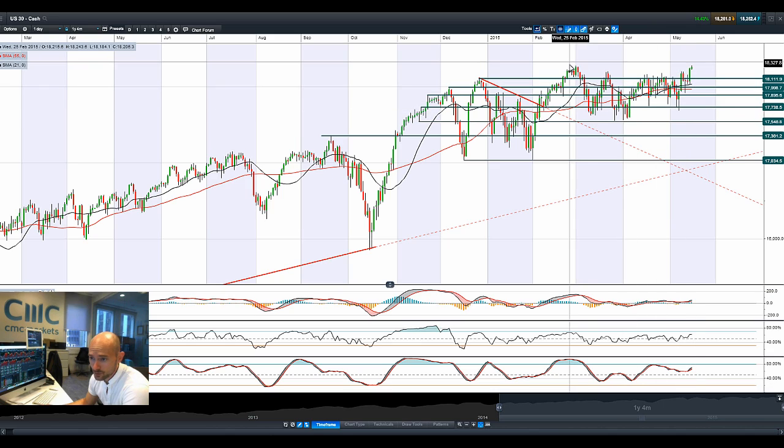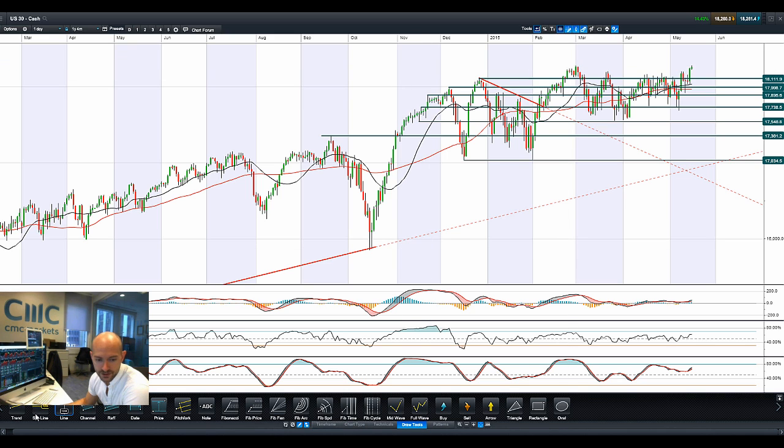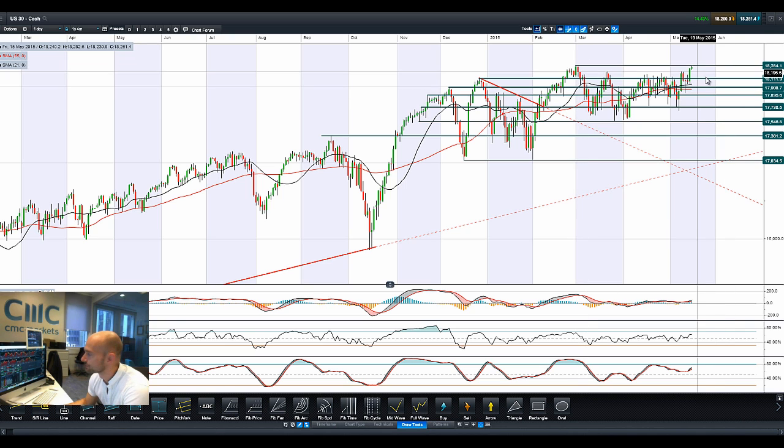So you'll be able to see that most global markets are actually higher, with the US30 almost breaking fresh all-time highs there. You can see the tip of the candle pretty much bang on this morning. US market looking pretty buoyant as the US dollar has reversed course.